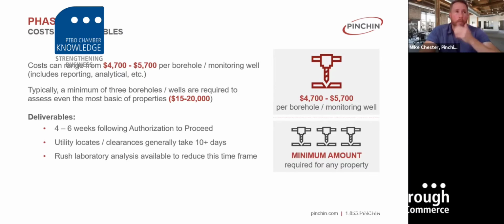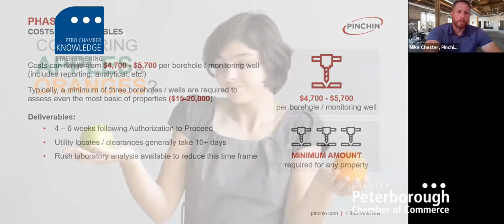If that phase one recommends a phase two, we complete the phase two, and we get phase twos completed usually in about 4 to 6 weeks, depending on how the locates are going. Again, we offer rush service as well, so that's nice to have in your back pocket. If you have a deal that has a certain restricted timeline, we can typically meet that, depending on what those timelines are.